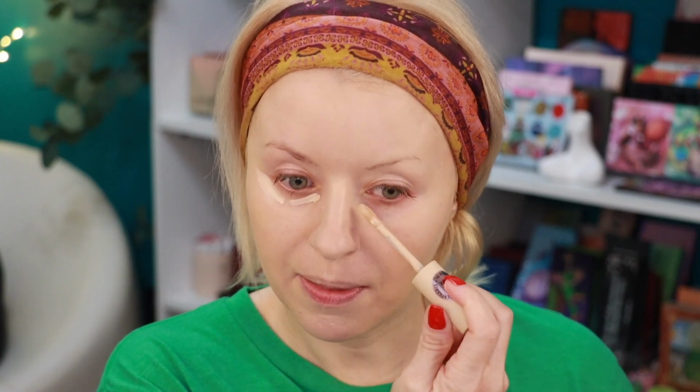I am testing out the new NYX Bare With Me Blur Foundation. So let's see, let me grab C2. Now, one eye I am not gonna powder down, and then the other one I will, obviously, because that's important. I think I put too much on that side. Oh well. We need to see how it's going to react with powder.